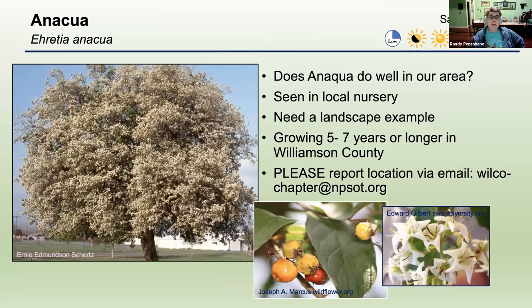Anacua. We had a question the other day on our website about anacua. One of our members found it in a nursery, wanted to know if it grows well in the Williamson County area. I'm not aware of one growing here. So if anybody knows of an anacua tree growing as far north as Georgetown, let us know. We'd like to go out and get a picture of it. I have heard about them growing readily as far north as San Antonio, but also in Austin. And then I read on one website that it can be planted as far north as Dallas, but it probably won't bloom for you very well because it'll get frozen back.